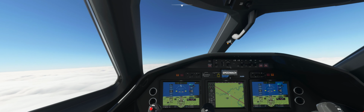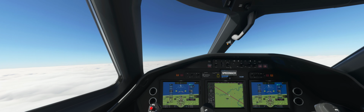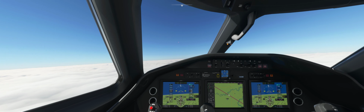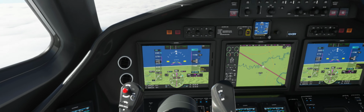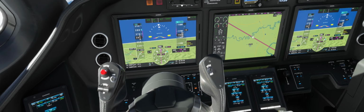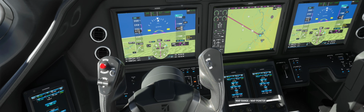Okay, let's get our speed up. We're above 10,000 now. We're up to 280. Lots of planes in the sky. There's the ITT alarm. It's still there. No patches yet since SU6, so that's still an issue.